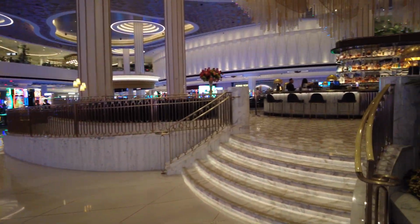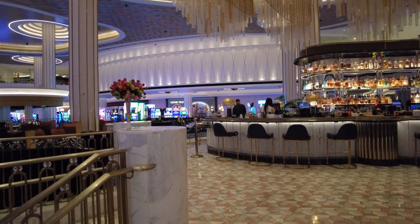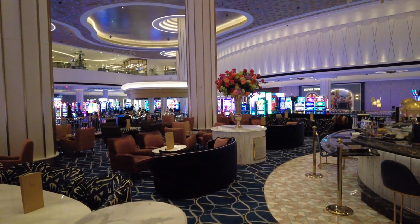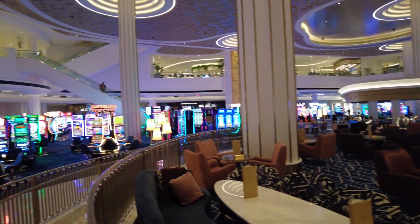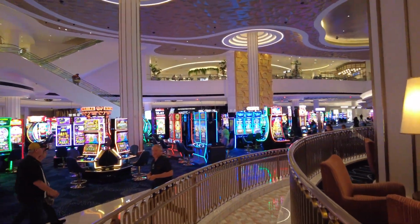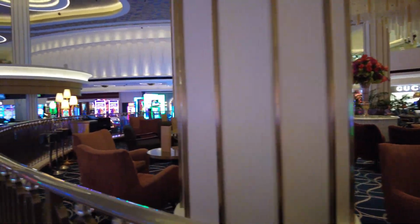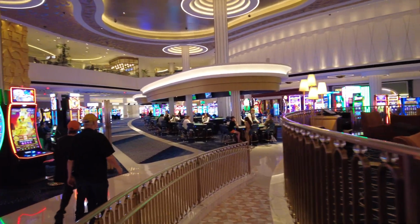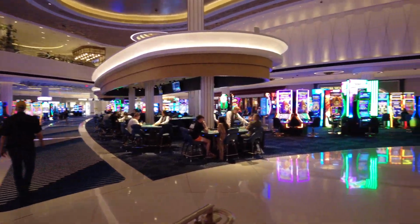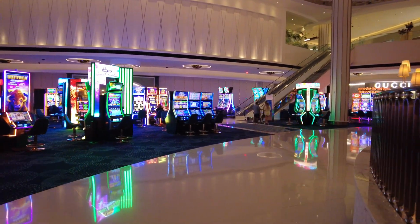Let's see, here's the other side of the bar. And then up in the distance is the food court of sorts. So we'll go check that out. And we'll go up this escalator that's only one floor.